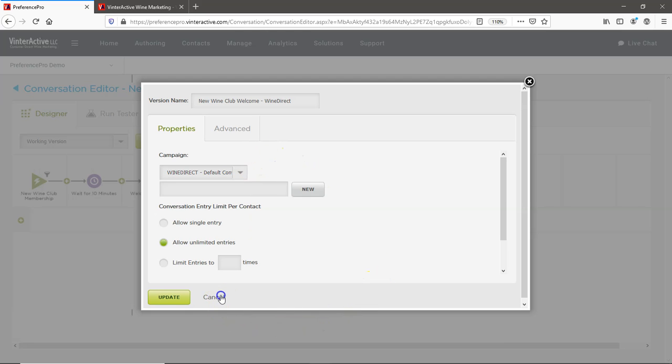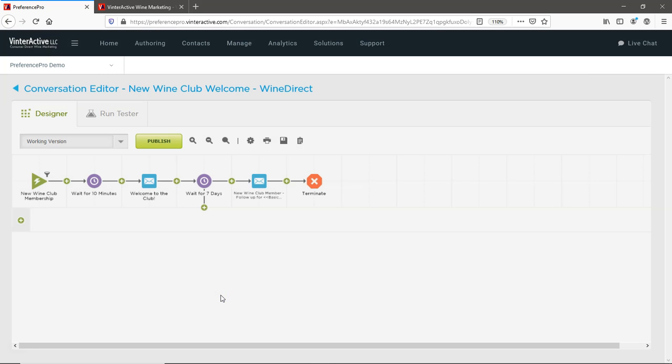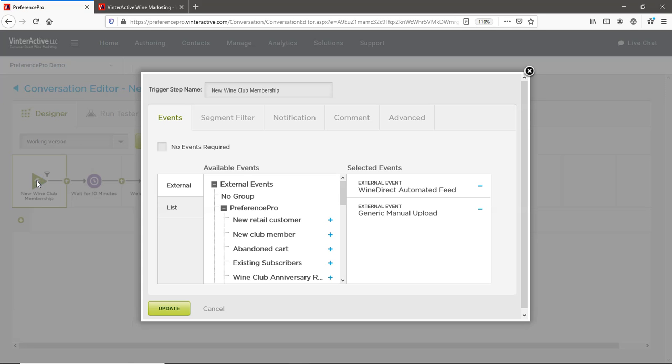Once you've saved your conversation, you'll want to confirm 3 things: the trigger, the timing, and the content of your conversation. To confirm the trigger used to start your conversation, click on the trigger icon. The default trigger in PreferencePro is a manual data upload, which means your Wine Club welcome sequence will start as soon as you upload the names of your new Wine Club members.